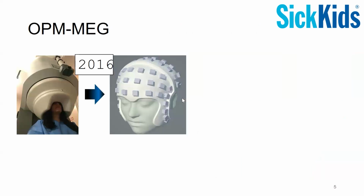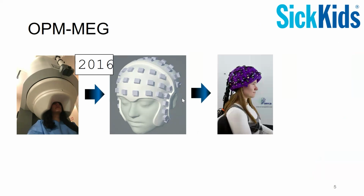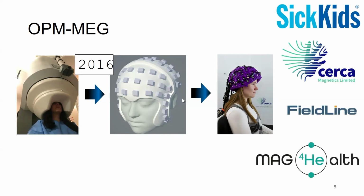So OPMs offer an exciting alternative to this. Back in 2016, sensors started to become sensitive enough to envisage this idea of on-scalp MEG using OPMs, and then this developed into the systems that we are seeing today. Obviously I have a photo of myself here. There's not only Cerca, which is the system you can see I'm wearing, but also other companies, Fieldline and Mag4Health among them. They have been designing these wearable, on-scalp MEG systems based on OPMs that address this issue and allow us to put sensors close to the scalp surface.